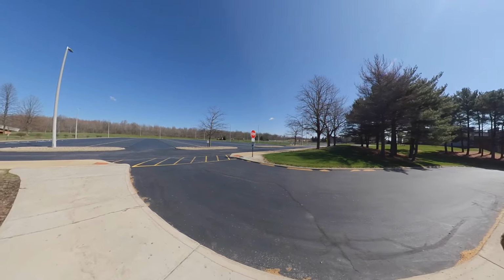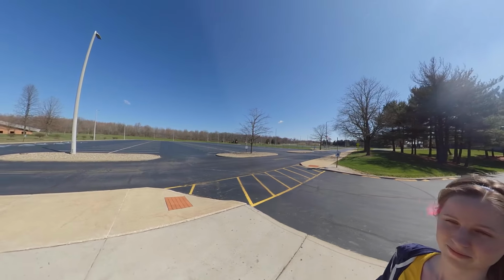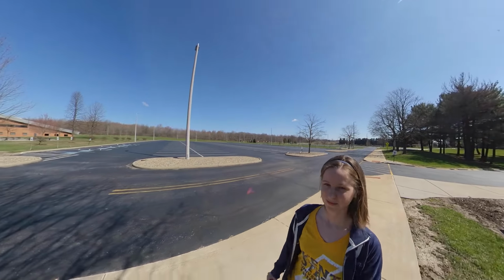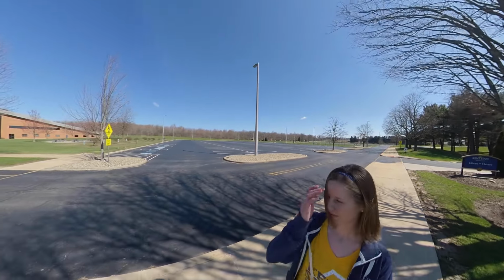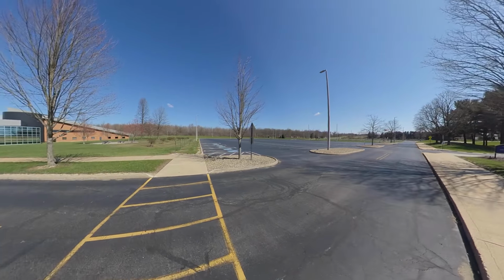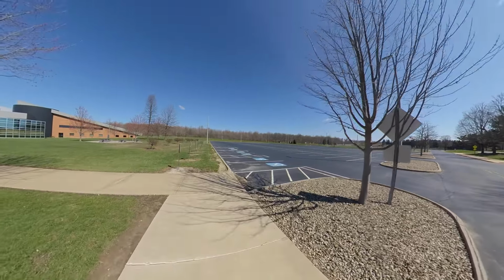Students also can shoot hoops on campus on our patio behind the cafeteria. We have basketball hoops. We also have disc golf sites around campus, which is nice. As far as sports teams, we currently have esports, cross country, track and field, and bowling.